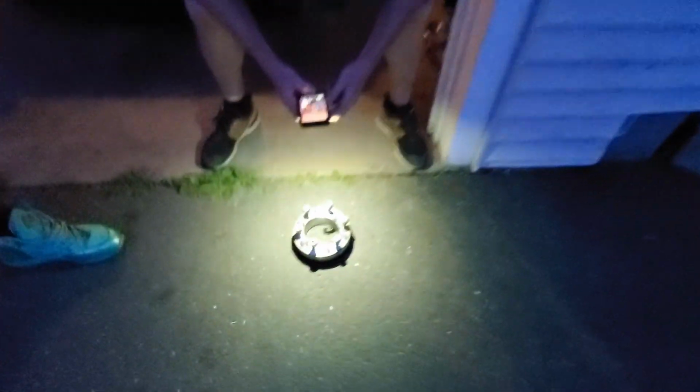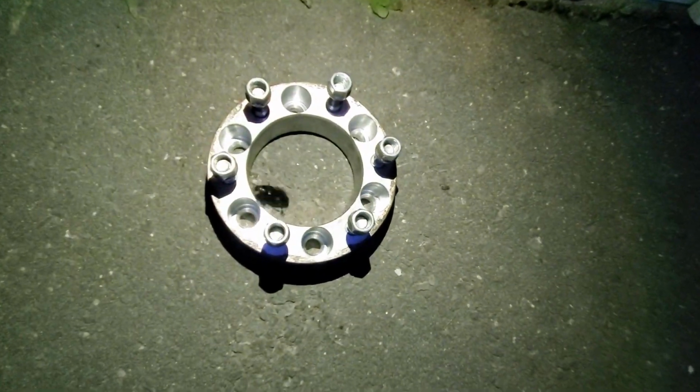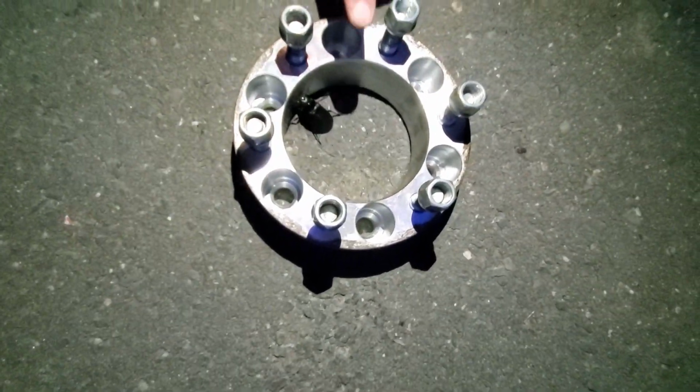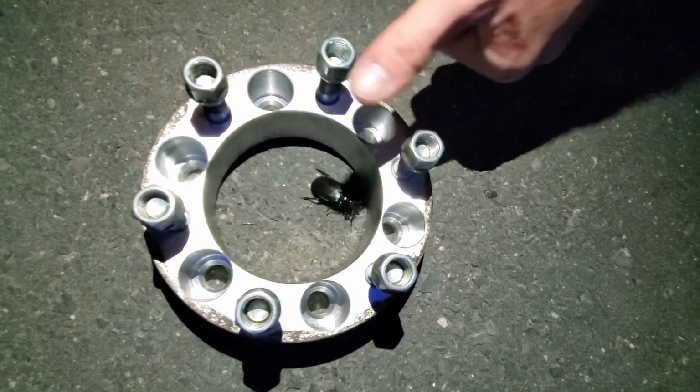All right, guys, so we just had a little photo shoot together, and look at this. I was in the middle of telling them a story, and then all of a sudden I'm like, what the heck is that? Is that a mouse? Look at this thing. That thing is huge. Just for reference, this spacer is a Tahoe spacer. He is the size of my thumb.